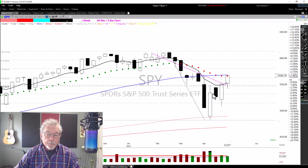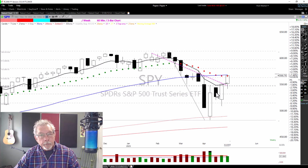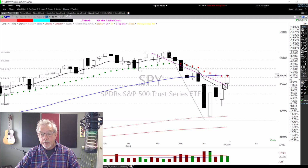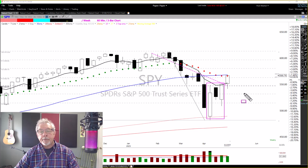Here we came up with a bullish piercing candle, and then we put in a week where the bulls weren't exactly good and strong. Neither were the bears. They weren't good and strong. And then the bulls came back in with a very nice bullish engulf. This chart pattern right here, these 3 bars right there, that's called a Fig Newton chart pattern.